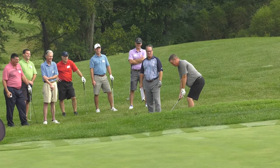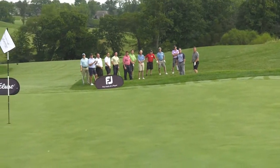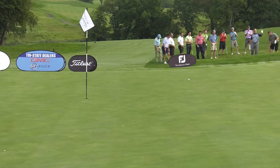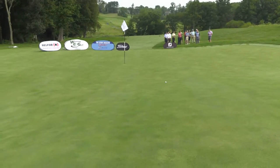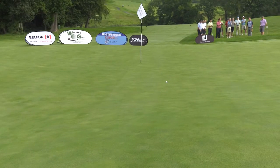Our FootJoy contest features a 30-yard lob shot over a bunker from the rough. Jeff Graff follows Doug's tip. Well done. Great job, Jeff. Noah Tolson has a good short game. Noah Tolson with a 60-degree wedge, and this could be very good. And that's an excellent shot.